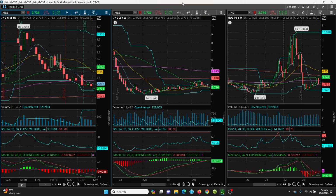The key to natural gas is, they don't call it the widowmaker for nothing, patience. Let the trade come to you. If this double bottom holds, then you take the trade long to this 2.80 and possible 2.86. If this double bottom is lost, then you take a nice short all the way down to this 2.62.